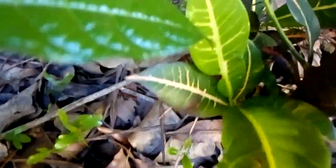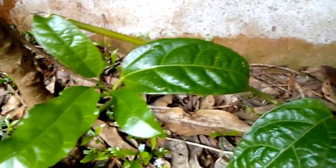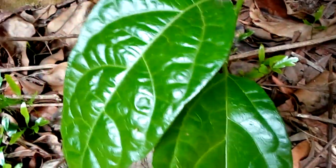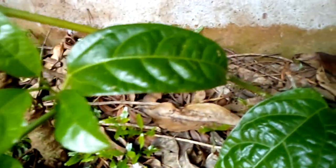You can see these leaves. If there is no rain, I just water it once in a while. But now it has been raining, so I haven't been watering much. So guys, you can see how it is growing and shooting, and within around 6 months it will have gone up. So I think this is a very nice breed. It's a local breed, and it's doing very fine.